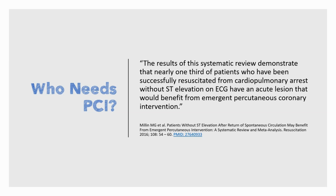So ST elevation can also be fleeting. If you get a pulse back and you obtain a 12 lead EKG, there's a good chance that you will find ST elevation, but the ST elevation might be transient. Post ROSC 12 leads are very complicated, because the heart's been ischemic for some time. It's been deprived of oxygen and other nutrients. So you're likely to see any number of changes.